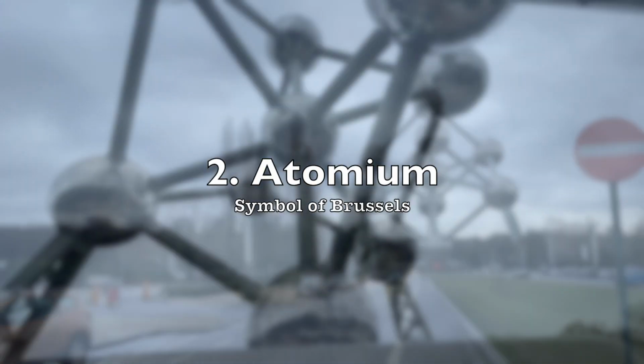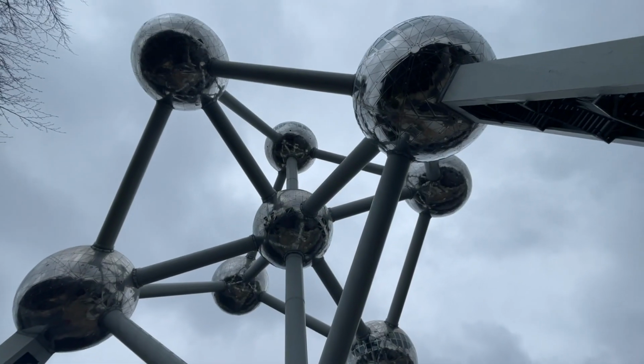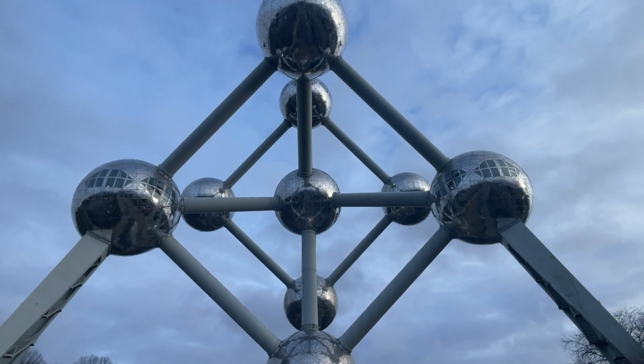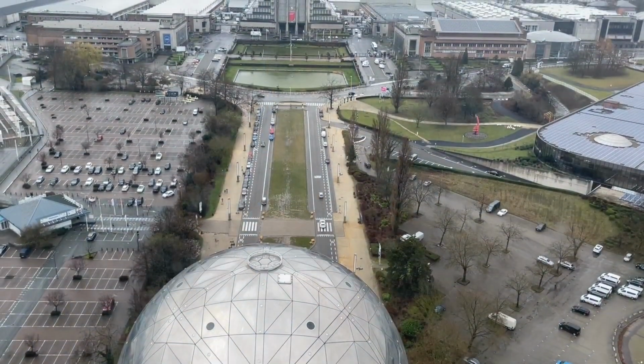Coming in at number 2 is the Atomium, one of the most famous landmarks in Brussels. This iconic structure was built for the 1958 World Expo and has since become a symbol of Brussels.